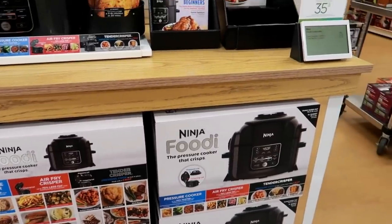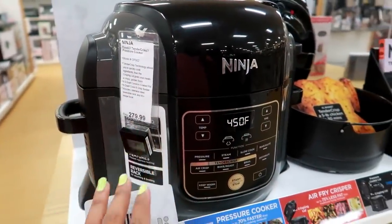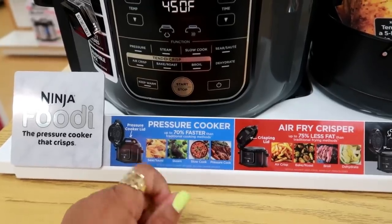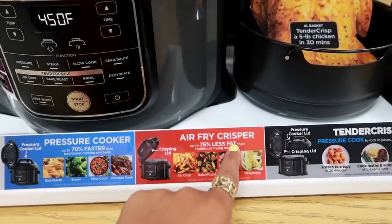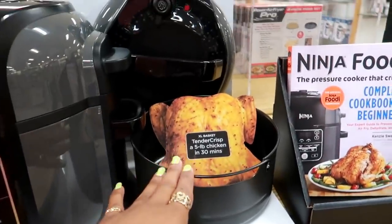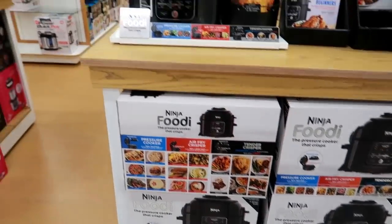Should I invest in it or not? This one is the Ninja Foodie. That's not the price. Let's see, $279.99, but I hear nothing but good things from it. And this one is really, really big. So you can use it as a pressure cooker. It says up to 70% faster than traditional cooking methods. So it's sear, steam, slow cook, pressure cook, or you can use the air fryer crisper to air crisp, bake, broil, dehydrate. Like, it can do all kinds of stuff.